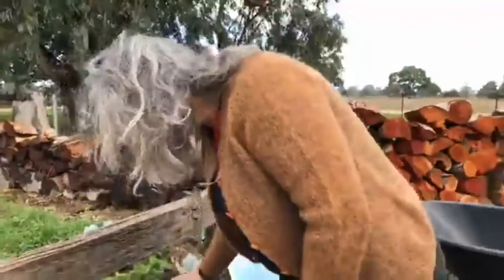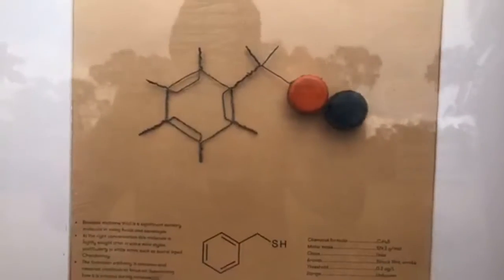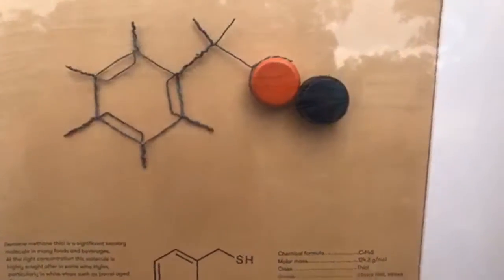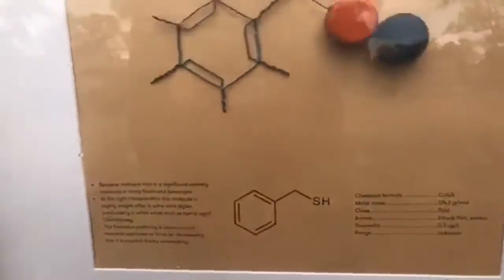So that is one. There's this one, which is benzene methane thiol, so benzyl mercaptan. How do you say that? I just said it. And that's a compound that gives some of those beautiful struck match, flinty characters in Chardonnay that I really like. So that was one that appealed to me.